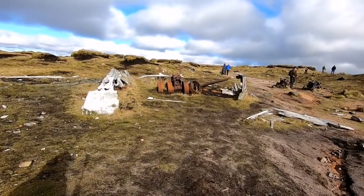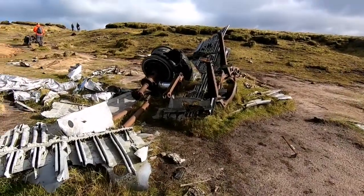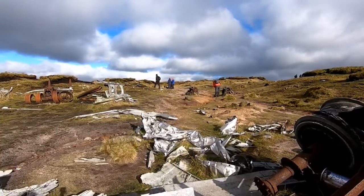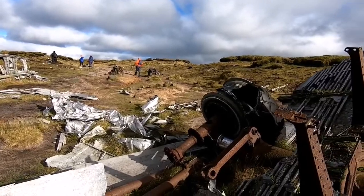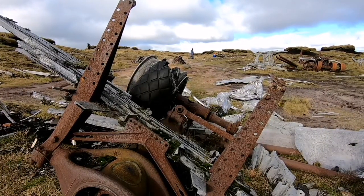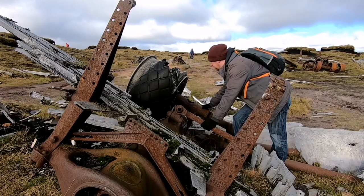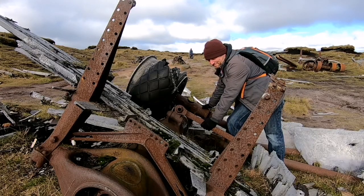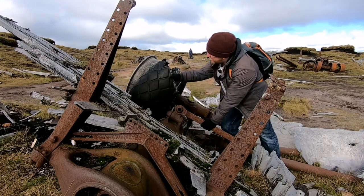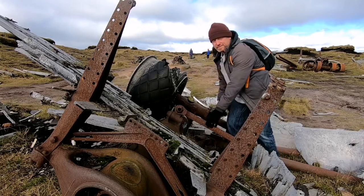There's the undercarriage there. What's left of one here? Parts of the engine. Even got a tyre on it still. Spectacular, isn't it? In a sad kind of way. This is the tyre. There you go. 72-year-old plane crash.